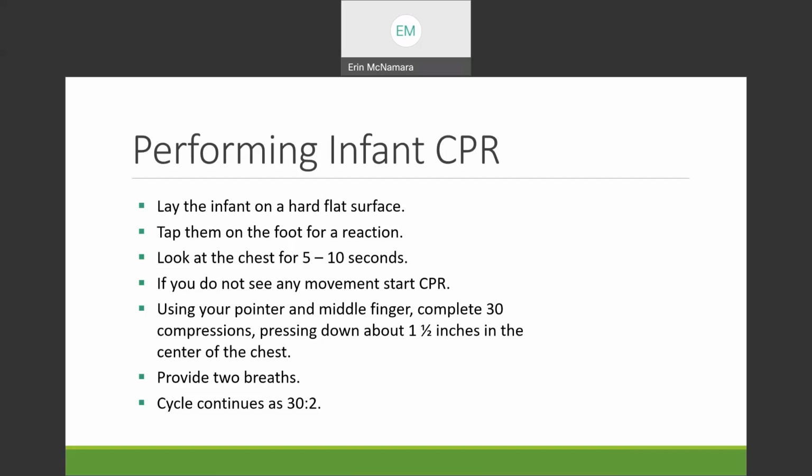For our compressions, instead of using our entire hand, we're only going to use our index or pointer finger and middle finger. And that will go in the center of the baby's chest, so right at nipple line. And we are going to press down into their chest about 1.5 inches, but we're still going to be at that same rate, so 100 to 120 times every minute.